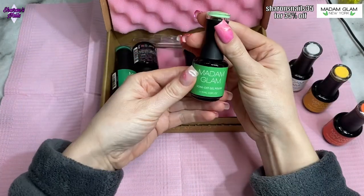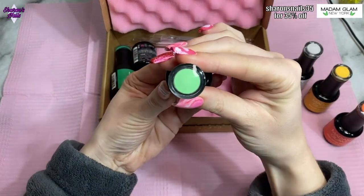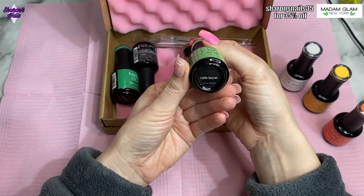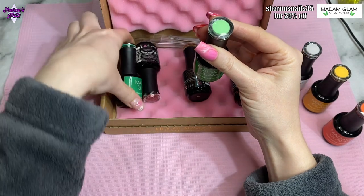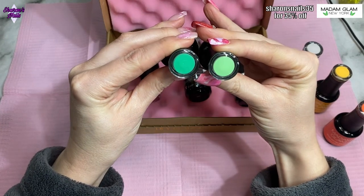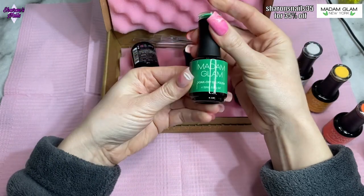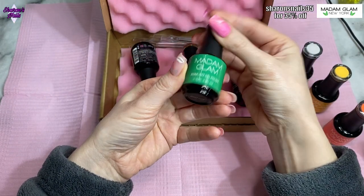Then we've got some greens. Well, obviously we have to have greens for St. Patrick's Day. So there's this lovely creamy one, and that is called Little Secret. That's quite a bright one. Then we've got this one that is a few shades darker. That's quite bright as well, and that is called Good Luck.